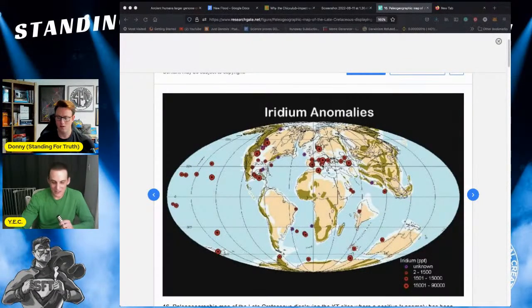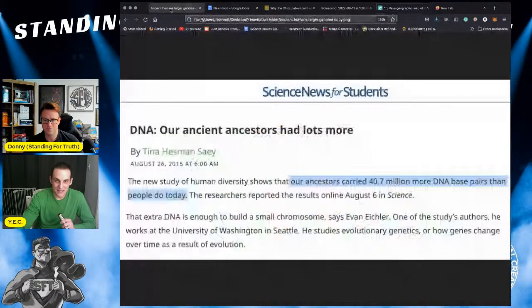Yeah, the first thing to go over real quick would be ancient genome size. So they looked into the past and they actually found that our ancestors carried 40 million more DNA base pairs than people do today. Now, I want you to think about how large that actually is. That's almost the size of the entire Y chromosome.